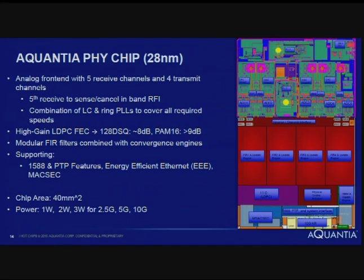So as far as the top level block diagram of the chip that you can see here, on the top part, the green part on the analog, we have 5 receivers and 4 transmitters. The 5th receiver is effectively to measure the alien crosstalk on the channel that we receive. It senses that and uses it to cancel it as it converts from common mode to differential on all channels. And that's how we can manage radio frequency interference that will come from your cell phone or from different sources, and cancel it and not be affected as much by that. And of course, to manage the wide range of speeds, we use an LC oscillator for 10G, which requires very high jitter quality, and down at lower speeds it goes to ring oscillators and so forth.